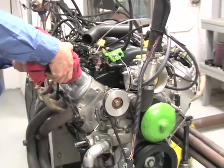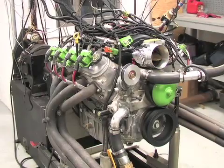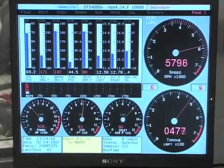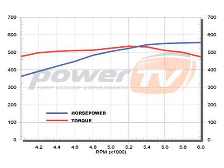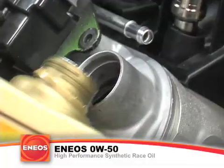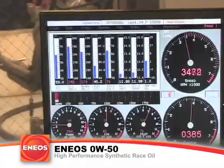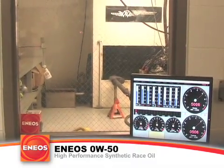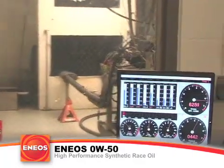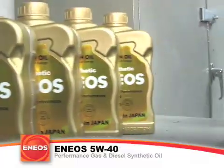Now we will fill the engine with the leading synthetic 5W40 oil and make our dyno run. The leading synthetic made 548.8 horsepower, an increase of about 3 horsepower over the conventional oil. The Wheel-to-Wheel crew went to work at filling the LS2 with the ENEOS 0W50 weight synthetic oil. Results showed 553.6 horsepower, an increase of over 5 horsepower over the leading synthetic and 8 horsepower over the regular motor oil. Now it was time to try the 5W40 ENEOS.